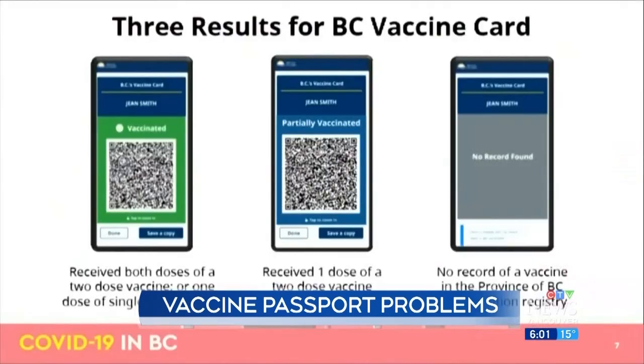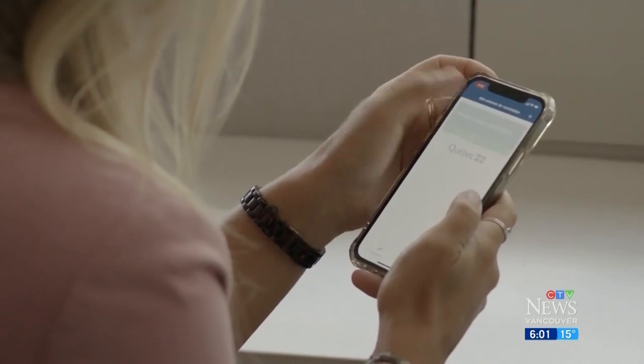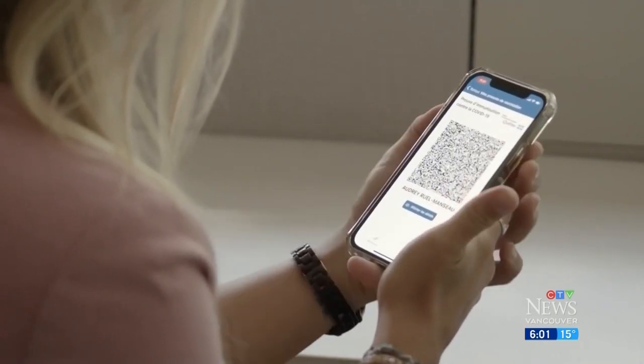So everybody else, though, seems to share some things in common, and I'm going to run you through those. Some got one or both doses out of province or out of the country. Others got one dose really early, before April 12th. That's when the provincial registry came into place.